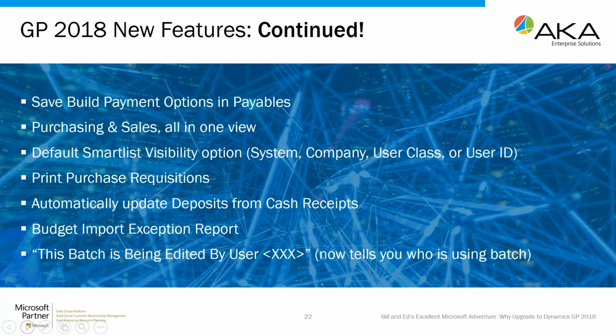For anybody that uses requisitions or plans to use requisitions within GP, as Bill mentioned before, we used to have a business portal process where you can do requisitions outside GP, and it creates the PO. Now within GP, there's a requisition module, and prior to 2018, you could create the requisitions, but you couldn't print them. Now in 2018, you're able to print the requisitions.